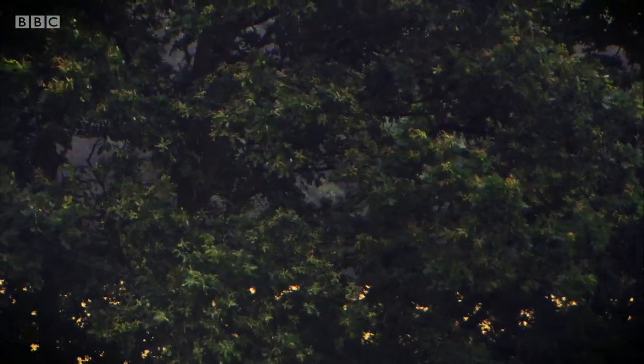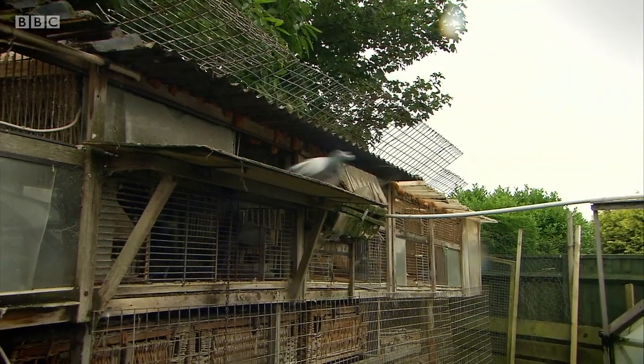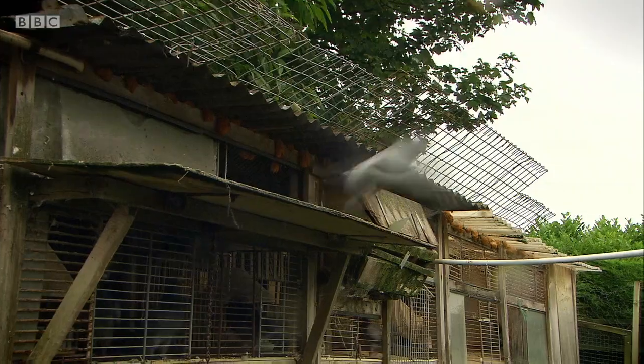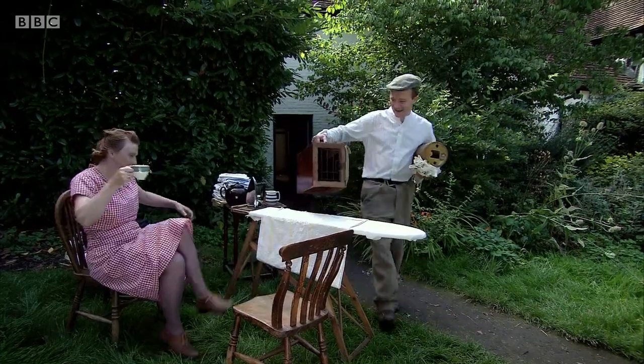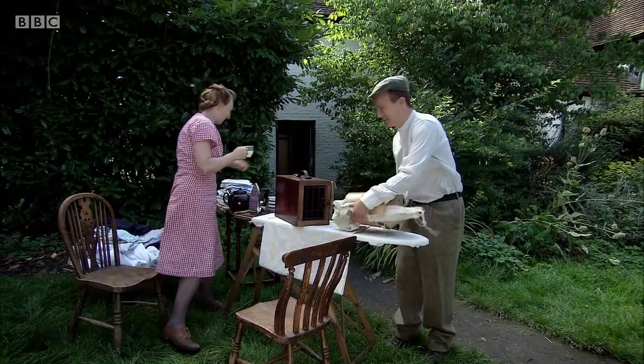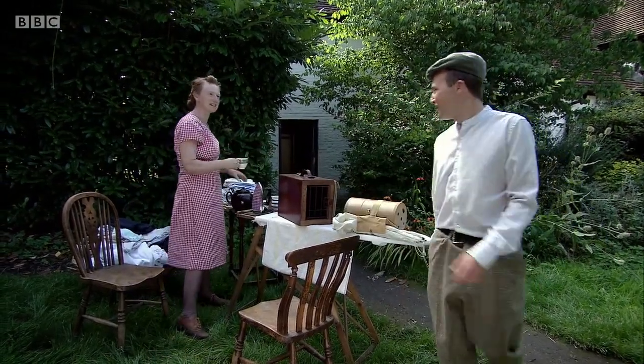But there was another type of pigeon, the carrier pigeon. Often raised by wartime farmers as a hobby, they possess the unique skill of always returning to their home loft when released. Before D-Day, radio blackouts were imposed to keep invasion plans secret. So carrier pigeons were used to carry messages from the front line. Historian Dr. Chris Williams is showing Ruth how the system worked.